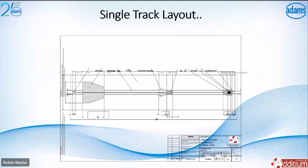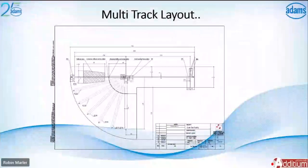Depending on the requirement, RDTM would design and install crash test facilities. It could be a single track layout or a multi-track layout. Here you see the single track layout. This is the multi-track layout.